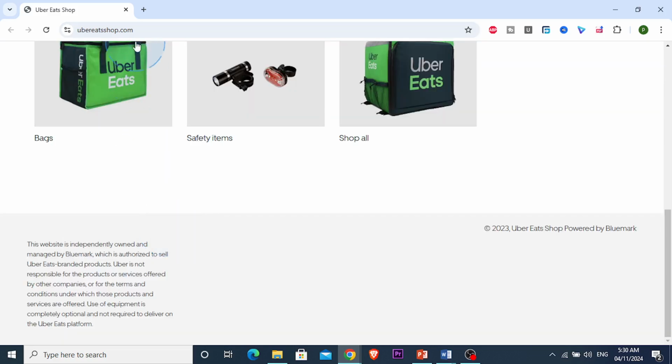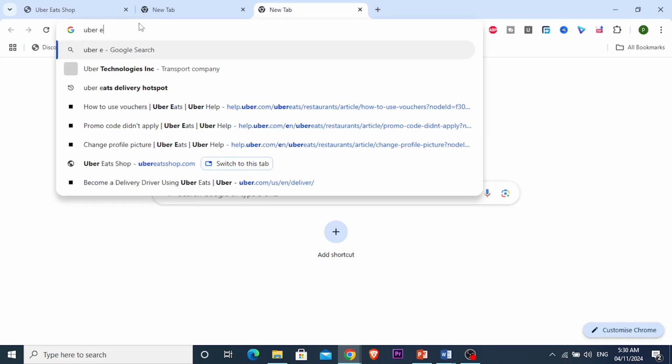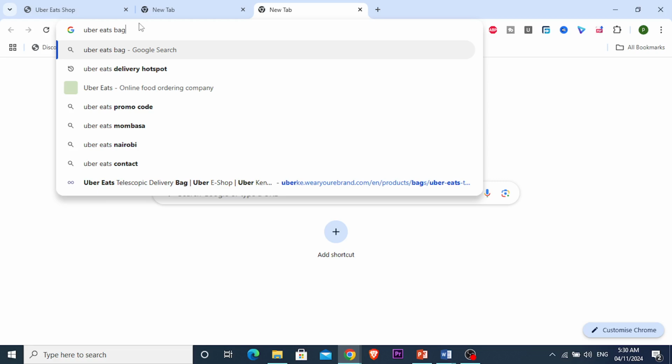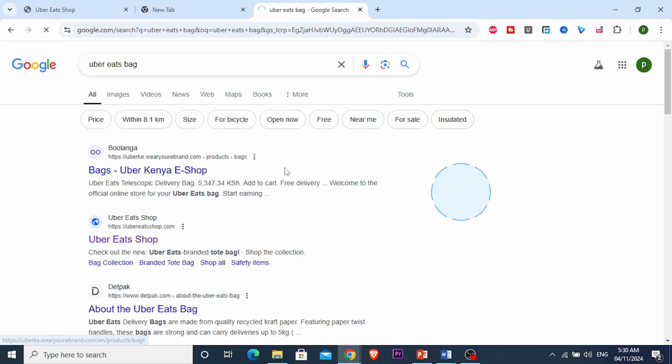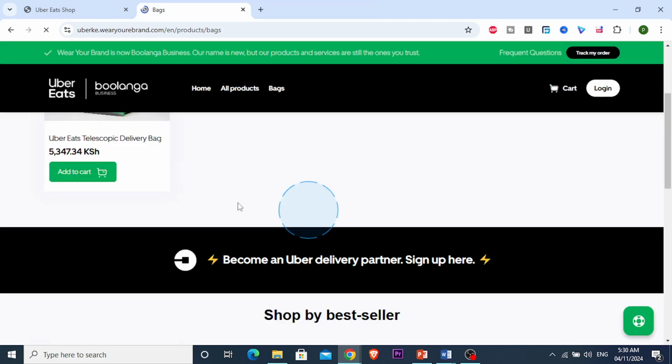Okay, so basically if you have already been approved, or let me show you the other website. Okay, Uber Eats bag. Let me show you. The other website is this one, Bulanga. Okay, these are the two websites that mainly sell them. These are the official partners, right?